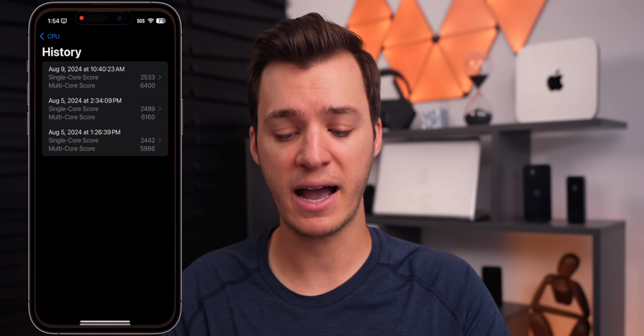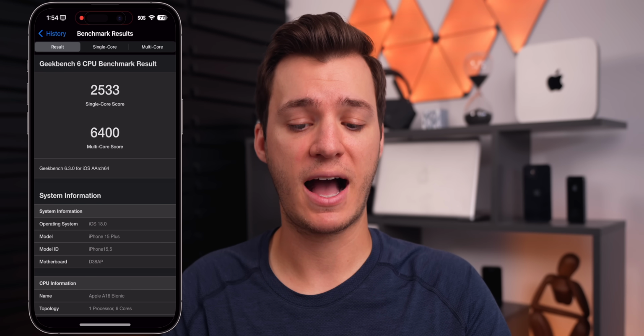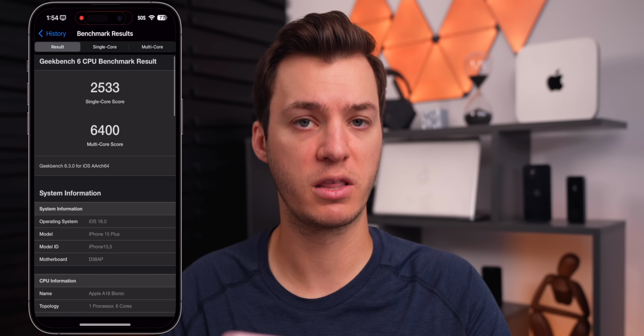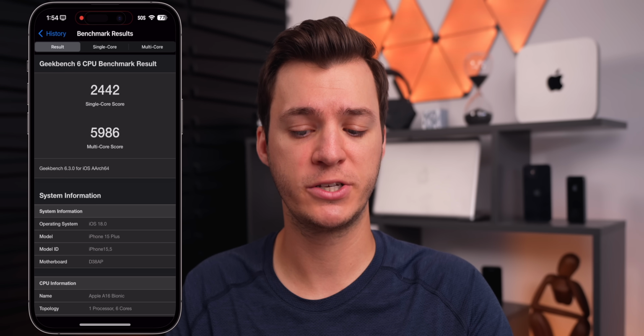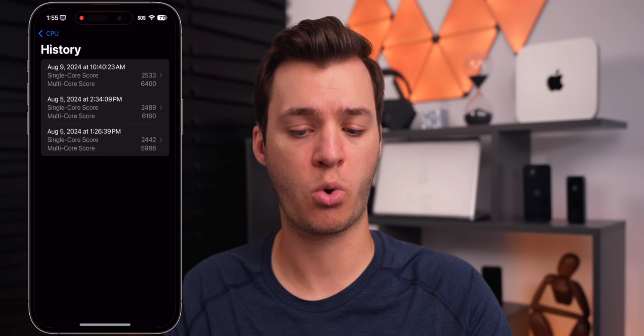So performance is fine. And if we take a look at the Geekbench scores here, I did run this on my iPhone 15 Plus, and we scored a very strong 2533 on the single core and 6400 on the multi-core. And if we compare that to the previous run here, so this was on Beta 4, we scored a 2442 and a 5986, so higher on both single core and multi-core.